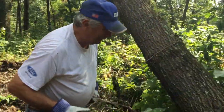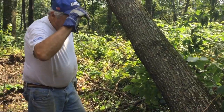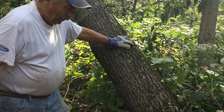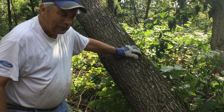But this is my dad. I don't know if you've seen him before. He's the senior woodhound down here. Well, unfortunately, these trees are killed by oak wilt. We don't want to take them down, but they're going to just keep deteriorating. So we're going to take them down and make firewood out of them.